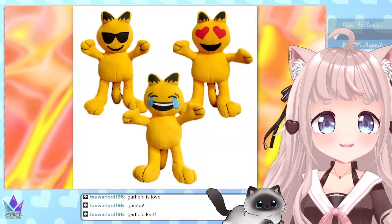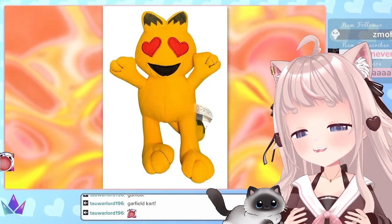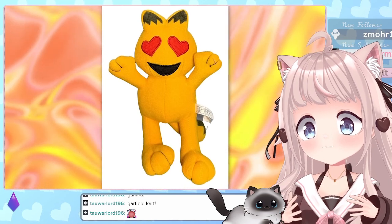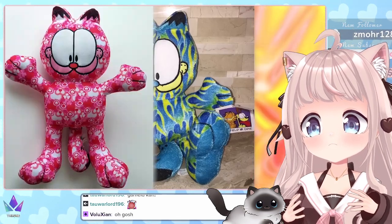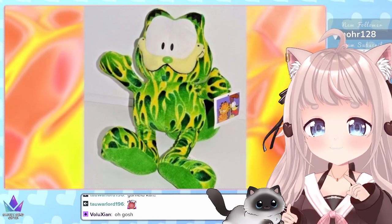There was also a line of Garfield plushies where they replaced his face with emoji faces. Hell no, they zoomerified Garfield. There's also a bunch of these plushies that just have random colors and textures slapped on. I kinda want the flaming green one. That's kinda hard.